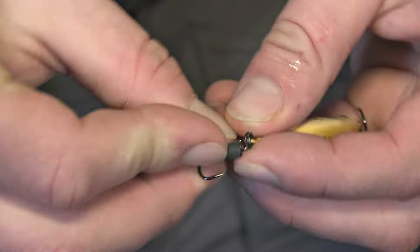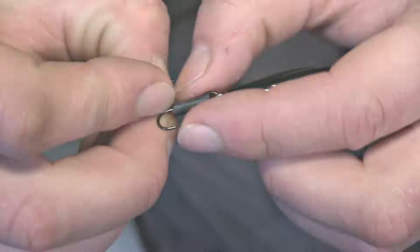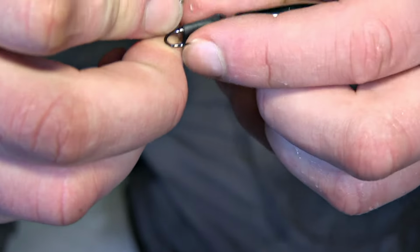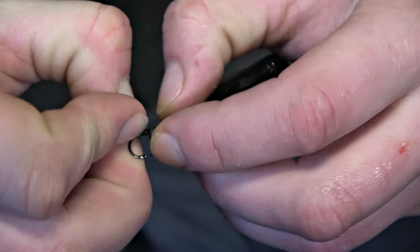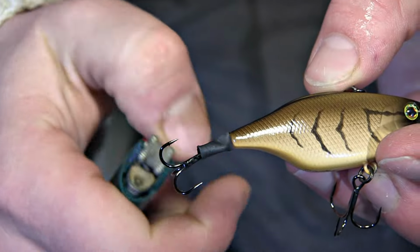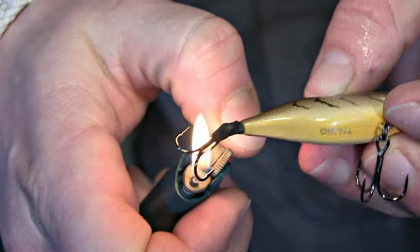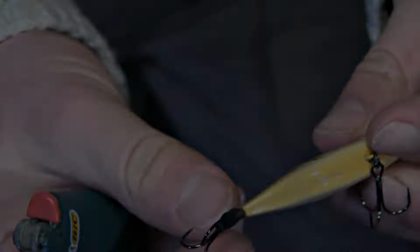So now I'm gonna slide that hook back onto the split ring here. There you go. It's gonna take some massaging because this is a small size, but I'm gonna push it up over top of this split ring and the eye there. So now it's covering that whole hook assembly there. What I'm gonna do is take a lighter and give it a twist here. It just takes a little bit. So you see that is a nice clean presentation now.